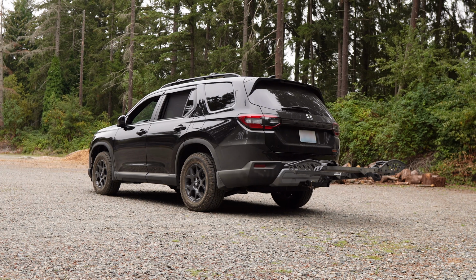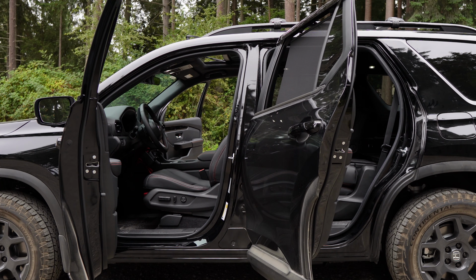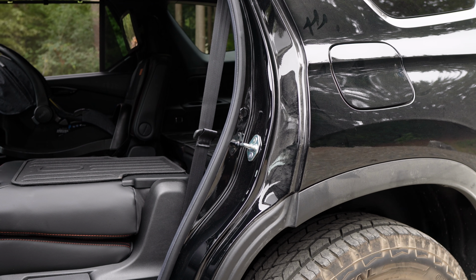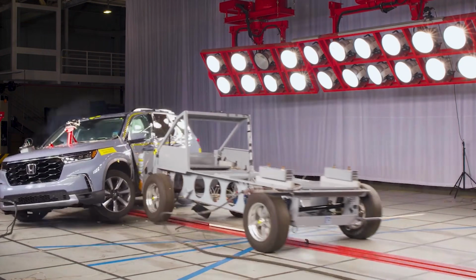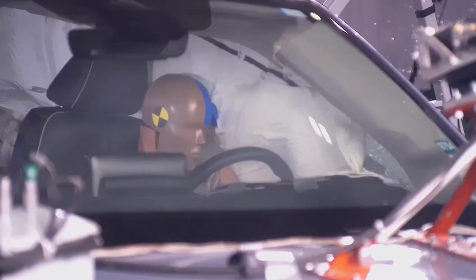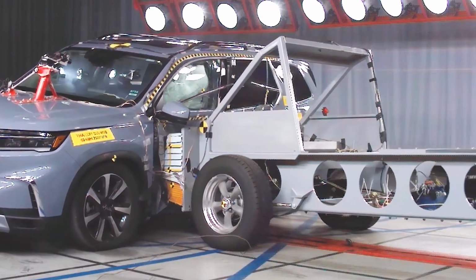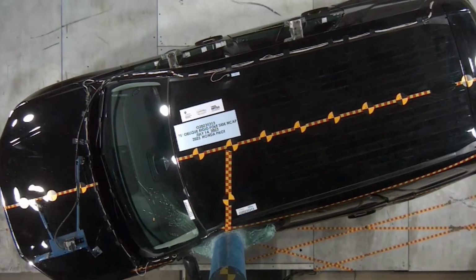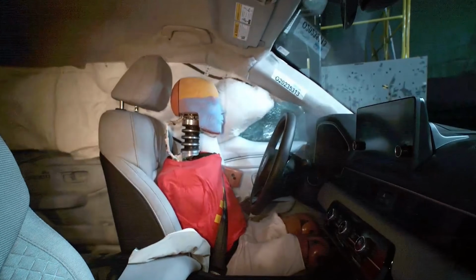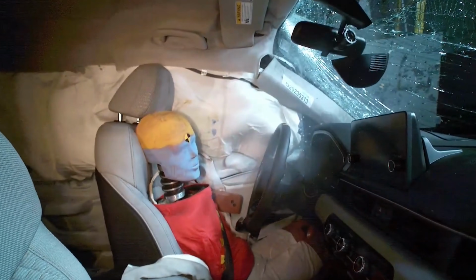But what really surprised me, and one of the reasons why I picked the Pilot over all other SUVs, is that Honda redesigned this whole side and added ultra high strength steel to protect the passengers from a side impact crash, which normally there isn't much of a crumple zone on the side like in the front or the rear end of the car. But they wanted this SUV to be one of the safest SUVs out there, so they dedicated a lot of time and effort redesigning this whole side of the SUV. And the result is astonishing. And the IIHS rated the 2025 Honda Pilot as a Top Safety Pick Plus. So I feel very confident and safe driving it.